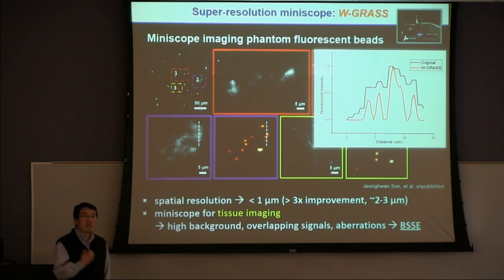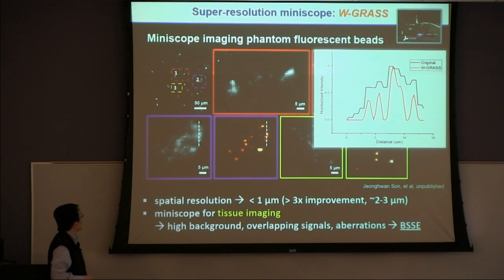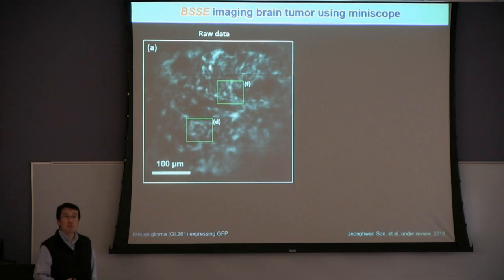But for the major application of the miniscope, the main challenge is tissue imaging, which has high background, overlapping signals, and aberrations. So with this, we developed another method called BSSE to address this challenge. I'll just skip the algorithm and show you the results. Here we first tested BSSE with brain tumor tissues.